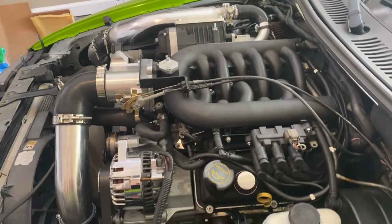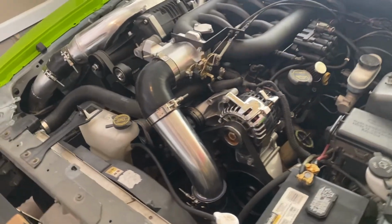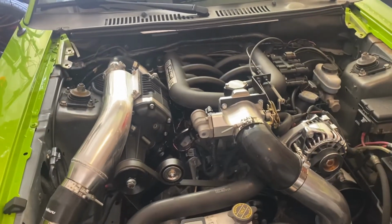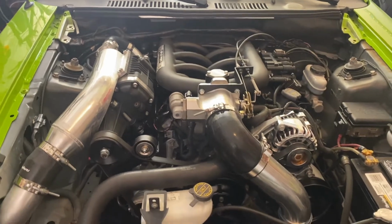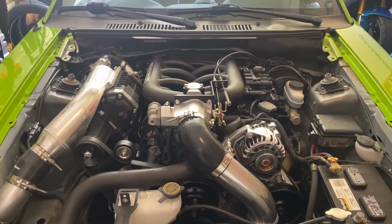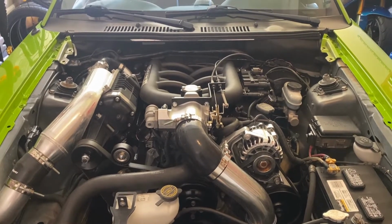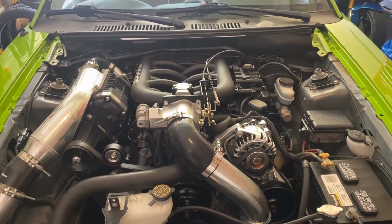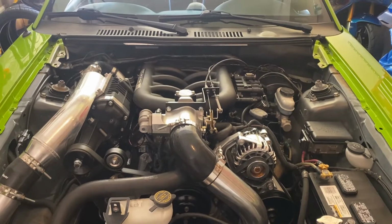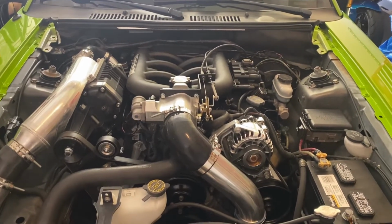Another question I get: what is done to support this as far as fuel? Well, the first thing I would recommend to anybody is going with Cobra 39-pound injectors. They are basically direct plug and play. They will maybe need a little bit of file work just for the little C-clip that holds them in place to make it fit just right, but they require next to no effort to install.